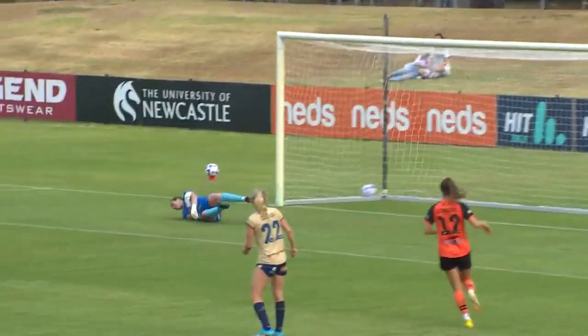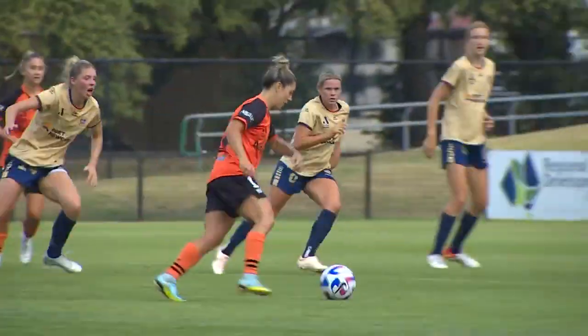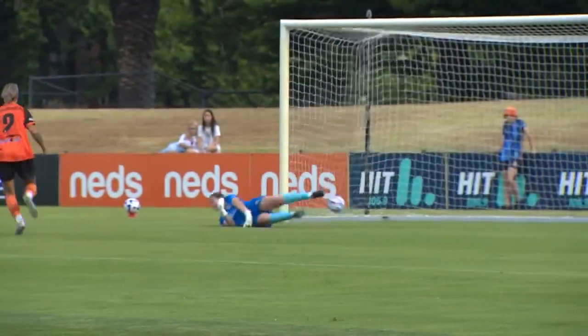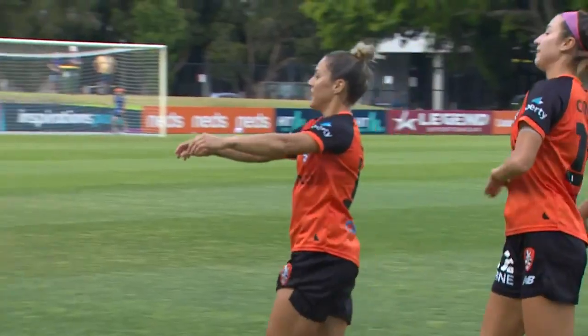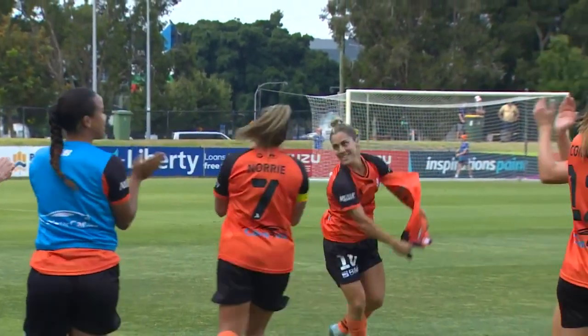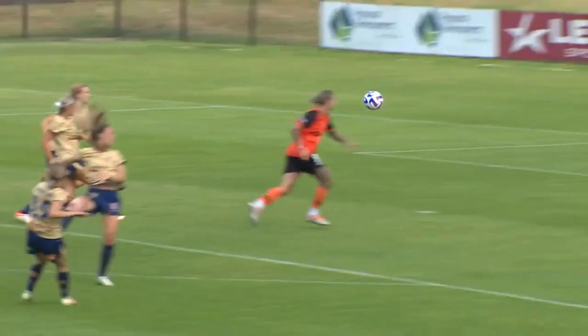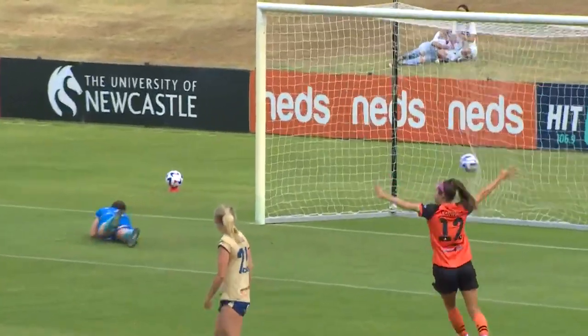Katrina Gorry beautifully inside the corner, absolutely nothing that Georgina Worth could do about it, and I'm almost certain that goal-scoring tribute running over to the sideline to grab the shirt was for Mariel Ecker, who went down with injury last week and is out for the rest of the season. But that strike is pure.